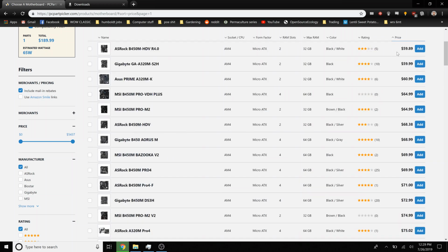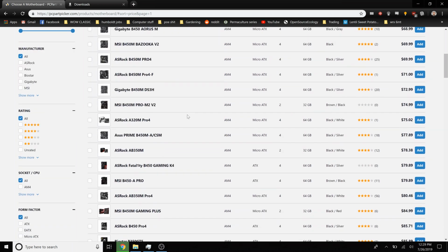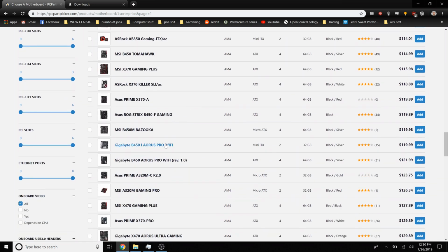Okay, so we're going to search by price. We're looking for B450, the Aorus Pro Wi-Fi, which is, this is the ITX version. If you want to go with a small build, an ITX build, like those tiny little things that you can just put in your backpack and carry around, and it's like a beastly computer.